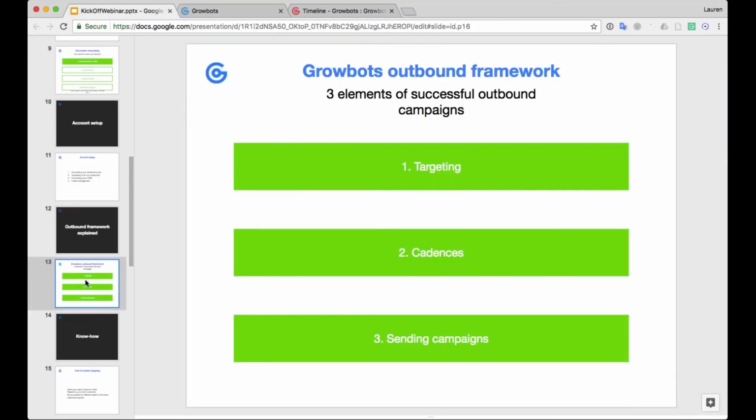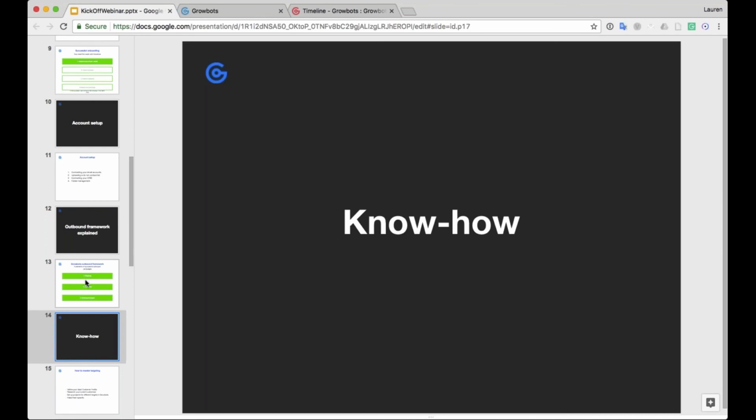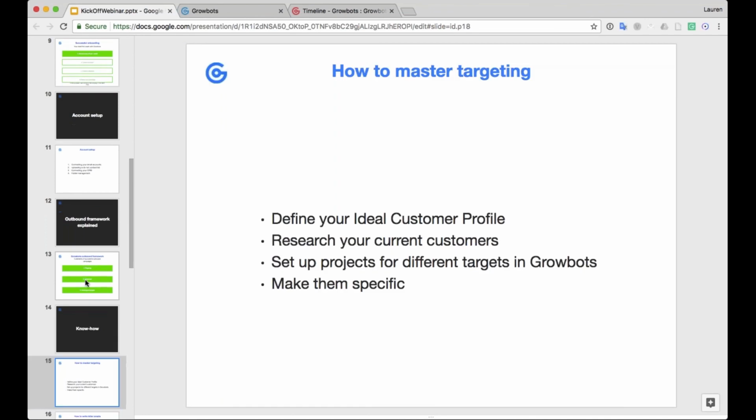Okay, so that is the general overview of sending cadences and reports. So next we're going to go over some best practices. So start your targeting by defining your ideal customer profile. Research your current customers, set up projects for different targets in Growbots and make them specific.